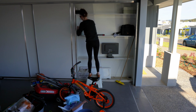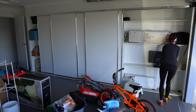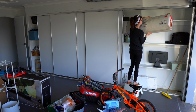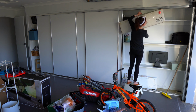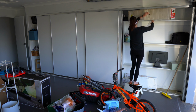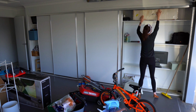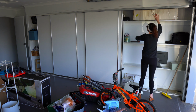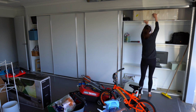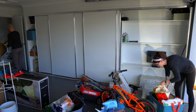Let's not even talk about how short I am, but these cupboards are amazing. They are built in our garage. However, they are really shallow, which presented kind of an awkward organizing situation for me. But you guys know I love a challenge, so you'll see me try things quite a number of different ways. And do not be scared if you are organizing a space. If it takes you a few times to get things right, that is totally part of the process.